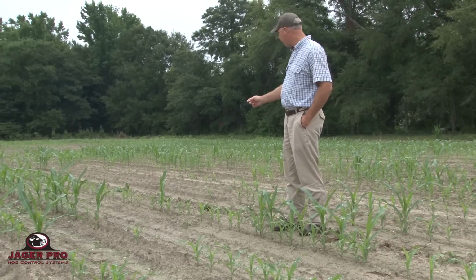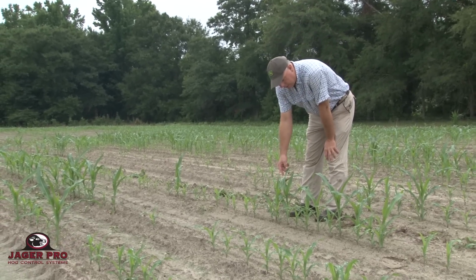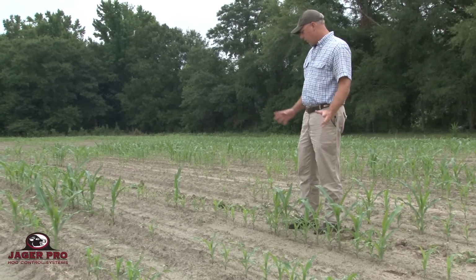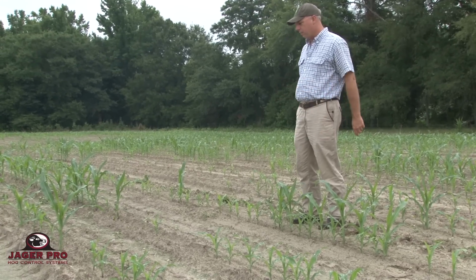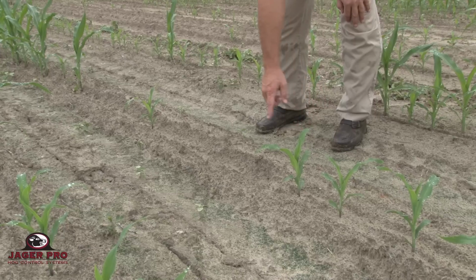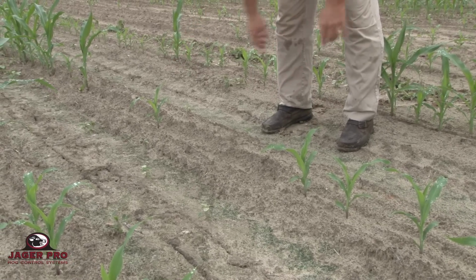What you're looking at here is the taller corn, which is what I originally planted the first time. That is what the whole field should have looked like had it not been for the hogs. And of course, it takes about 7 or 8 days after the corn germinates, and then we realized we had skips, and it didn't take long to figure out we had hogs. But these gaps in between here is what the hogs did get on the second replant.